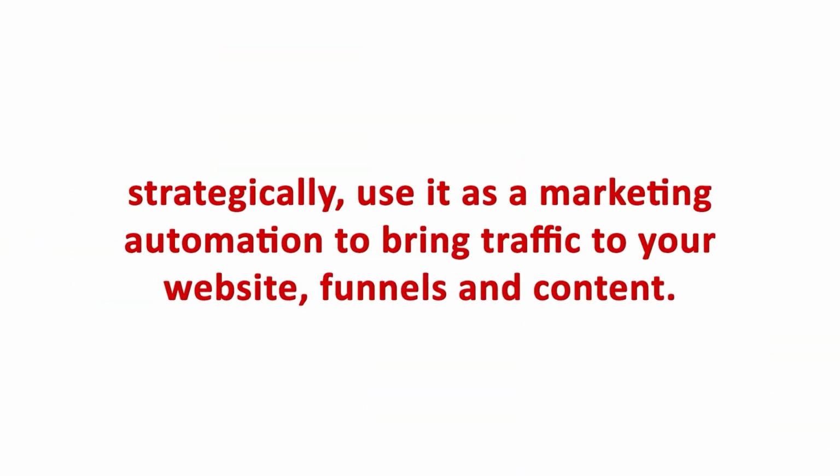So strategically use it as a marketing automation to bring traffic to your website, funnels, and content. Every time when you publish a new video or podcast or article or you launch a new offer, then send it to your email list to generate traffic to those. And do not stop there. Add them to your email automations so it keeps bringing you warm traffic on autopilot even for years.